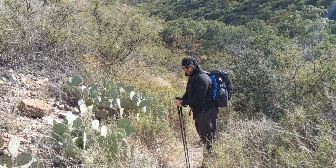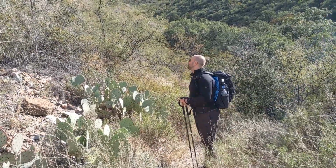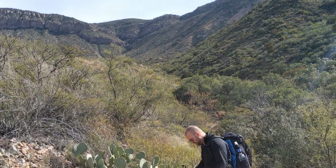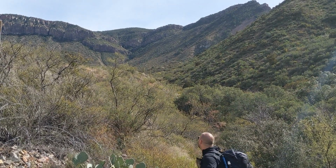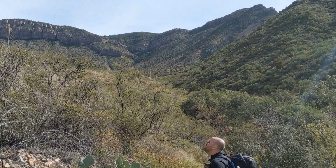The trail has gotten a lot thicker with trees. There's some autumn leaves that we passed. We're about to climb that. So there's gonna be a lot of huffing and puffing, and it's gonna feel good once we get to the top. Until then, it's probably gonna hurt pretty bad.